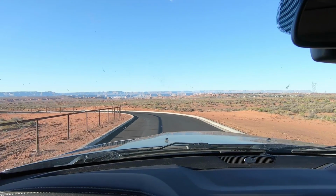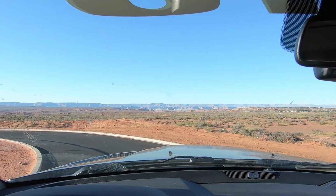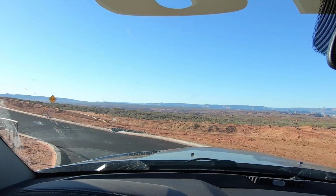Not at all what I expected. So it's like completely commercialized. They are charging $10 per vehicle just to get into the parking lot.